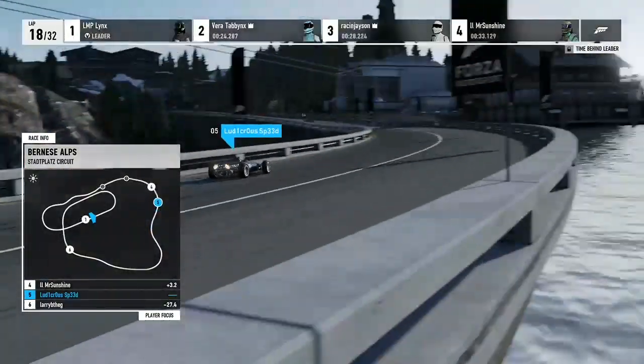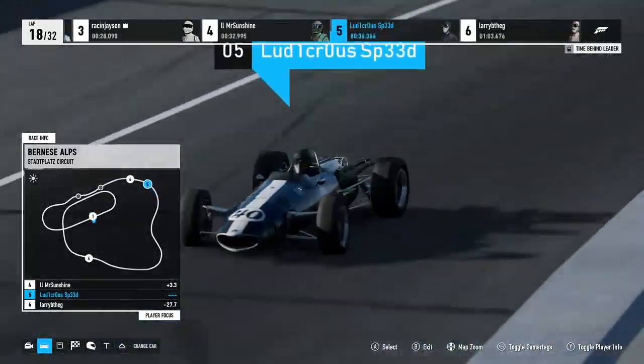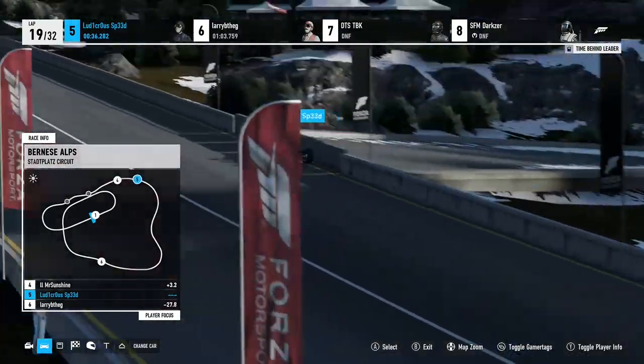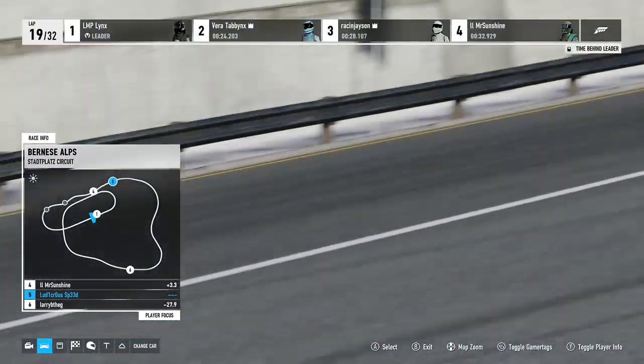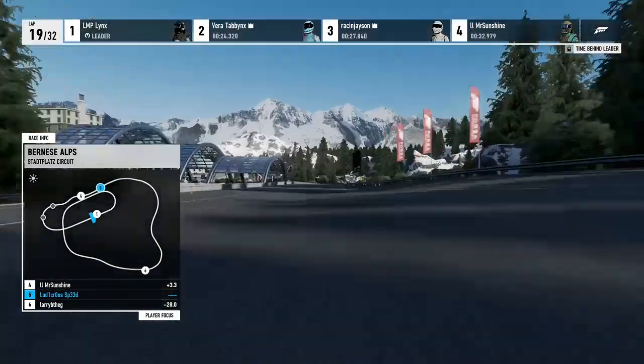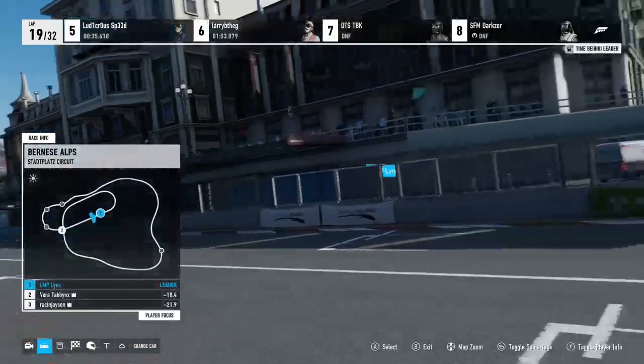Oof. A little bit there goes your loose. Sunshine, the leader, into the pits. So this is going to be where things get really interesting. Ludicrous Speed, who is in 5th, is the highest running of everyone who's already made their stops, but we're anticipating that Ludicrous Speed is going to still be behind Lynx. The big thing is Lynx going to have to deal with traffic once he's out of the pits.